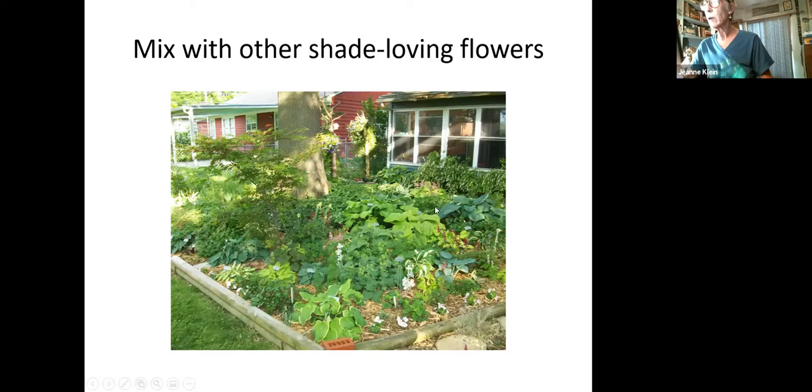Let's see, what else have I? I think I tried phlox, the perennial phlox, a little bit, because there are some phlox that will grow in part shade. So there's plenty of shade perennials to mix. Oh, and hardy geraniums are another thing that you can do. Again, this photo was taken a long time ago. This Japanese maple, I thought was going to stay small, and it's now about 20 feet high.